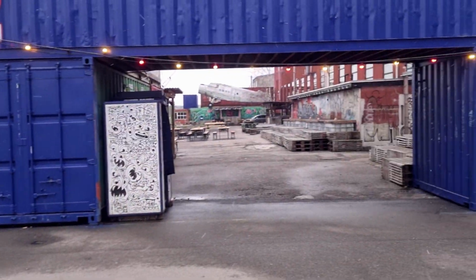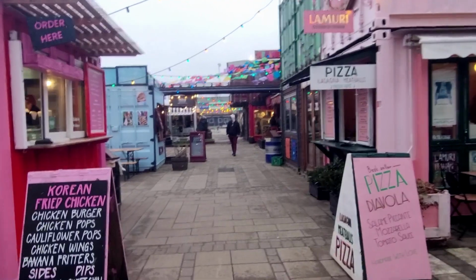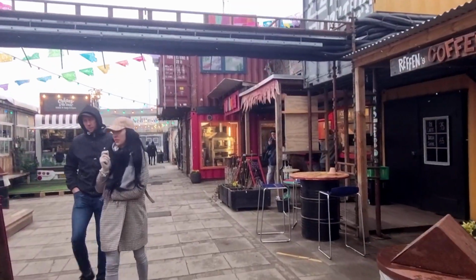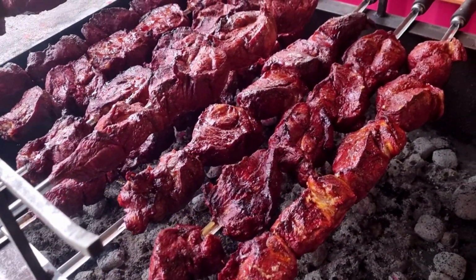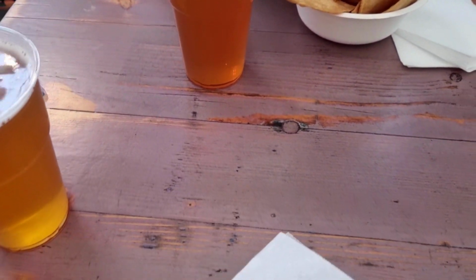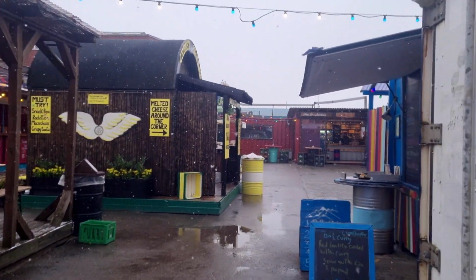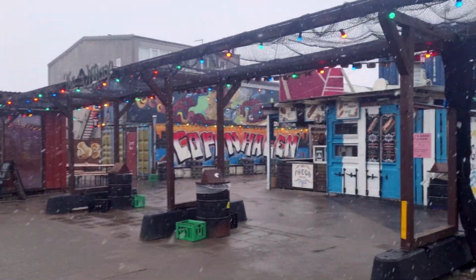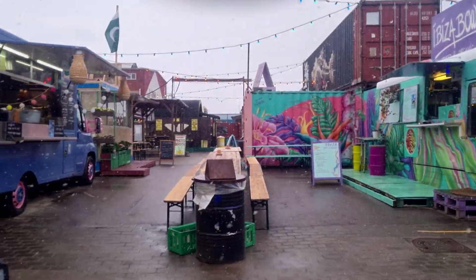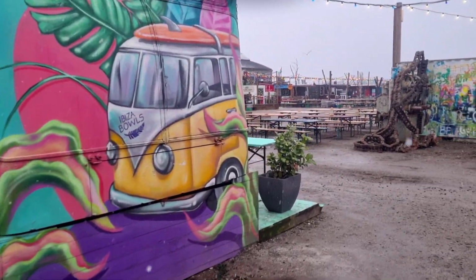Reffen is an organic street food market and creative hub in Copenhagen. It promotes sustainability by reducing waste and using organic local ingredients. It houses over 50 startup food stalls, bars, and workshops. It's quite big.